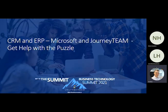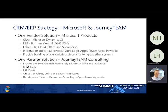We're just about out of time, so I just want to summarize here. Microsoft and JourneyTEAM can be a great partner in this CRM ERP journey. Certainly, as a one-vendor solution, Microsoft comes closer to that in the CRM ERP world than any other vendor out there. They have the Microsoft Dynamics CRM, the ERP with Business Central and Dynamics 365 Finance and Operations, or Finance and Supply Chain. They have BI, Cloud, Office, and SharePoint components, and certainly a host of integration tools and other building blocks.